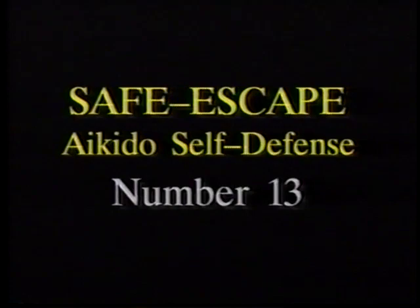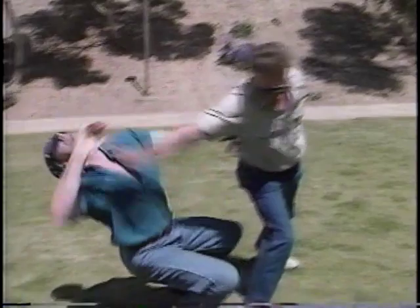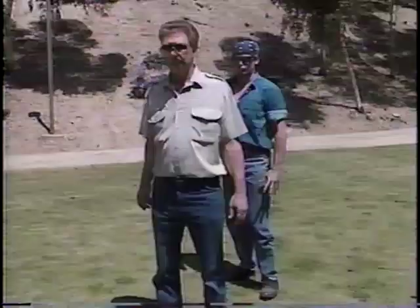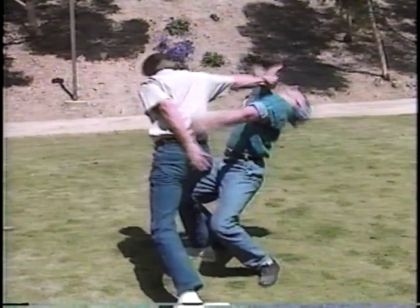Safe escape, Aikido self-defense, number 13. This is a real lifesaver. As he grabs both hands from behind, twist your body around and into the opponent, countering with a palm heel to the jaw. Use your momentum to turn in, breaking his grip, twisting against the thumbs and out with the counter. Turn inward, twist, strike. Be constantly twisting. It's much harder for him to hold on.